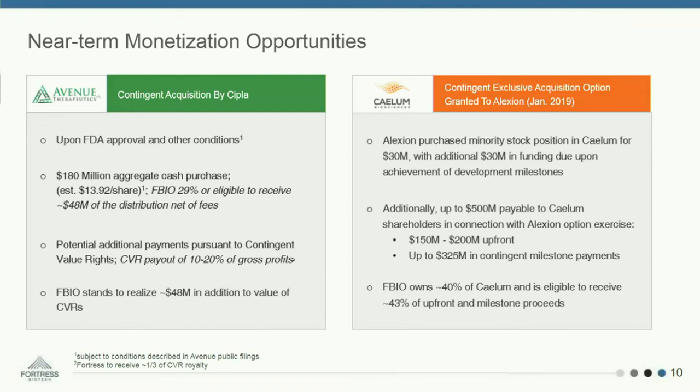Upon success, we expect to be acquired by Cipla, as you can see here. The takeout, we hope, will happen in the next 12 months for about $180 million, of which Fortress would receive about $48 million, plus a contingent value right, which is simply a royalty on sales going through 2036. So the take-home message is that it is a very inefficient market to find these assets. It just takes hard work, discipline, and most importantly, a lot of experience.